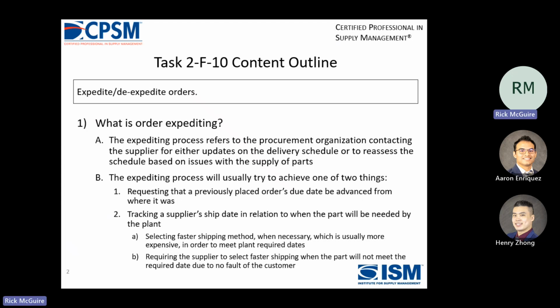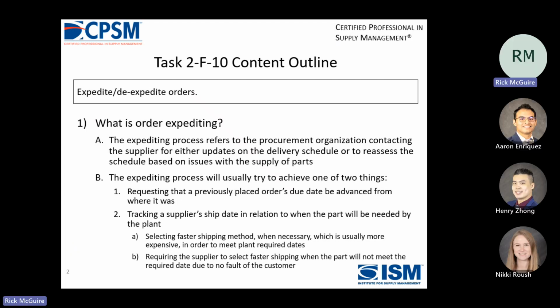So selecting faster shipping methods when they're behind, when necessary, which is usually more expensive, in order to meet the plant required dates, which if it's the supplier's fault, the supplier gets to pay for this extra shipping. So requiring the supplier to select faster shipping when the part will not meet the required due date through no fault of the customer. Yeah, I mean, that's when the supplier gets to pay for it.